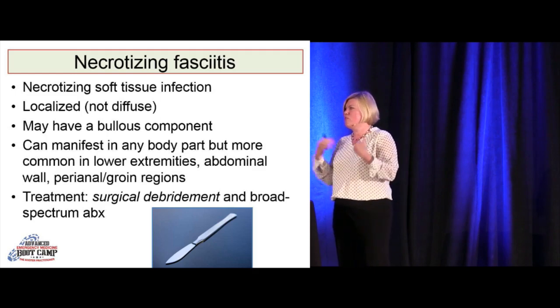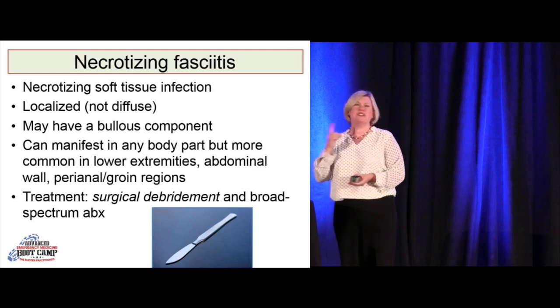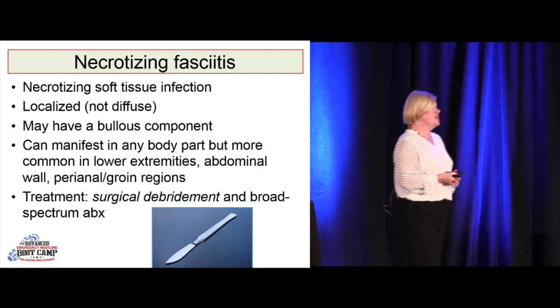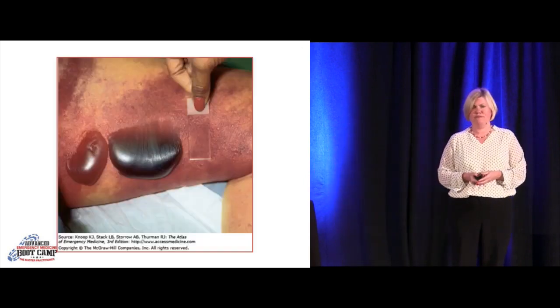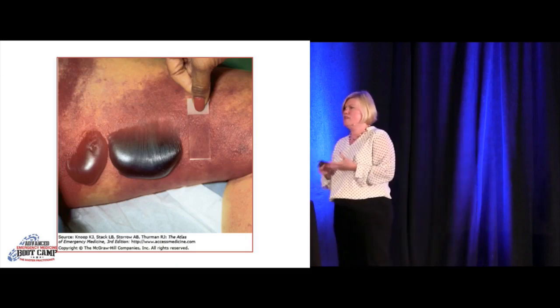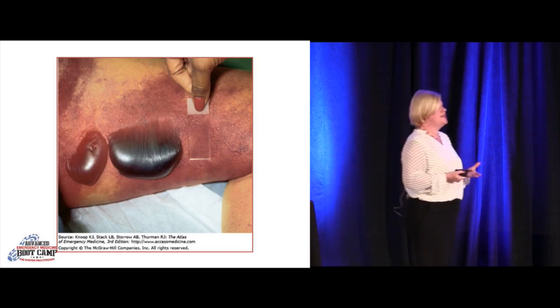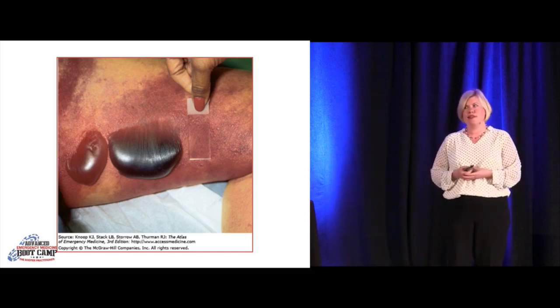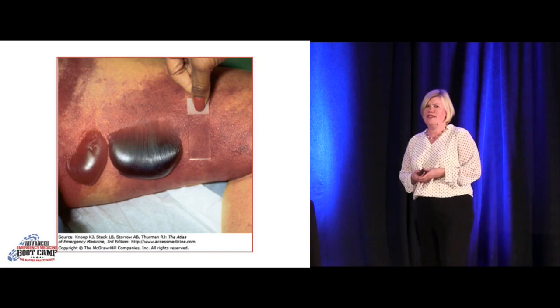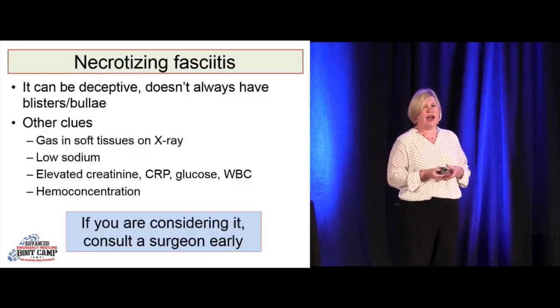So we're certainly going to start broad spectrum antibiotics. That's what we can do. But the other thing we can do is suspect it early and call a surgical consultant early in the course of care of this patient. I mean, this one is obviously, you're just like, this is cellulitis. No, I mean, look at these big hemorrhagic blisters. Obviously, I'm more concerned about something beyond cellulitis. But it's the cases that don't look like this that are the more challenging ones. The cases that really look like cellulitis, where you're thinking, could this be necrotizing fasciitis?